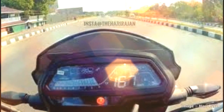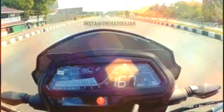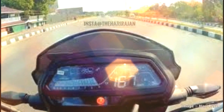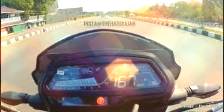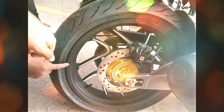The exhaust on the Dominar 400 is much better than the KTM Duke 390, because it gives you that feeling of, what you call it, a sports bike. It gives you the sound of a sports bike, but the Duke gives you a sound of an auto rickshaw, almost. So the Dominar has a better exhaust note considering the sports bike sound. That is not much better, but it's better than the Duke 390.